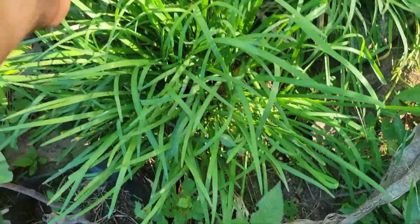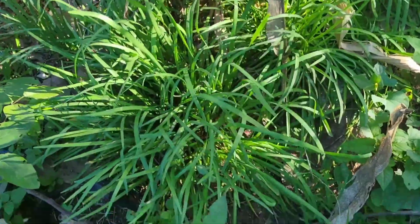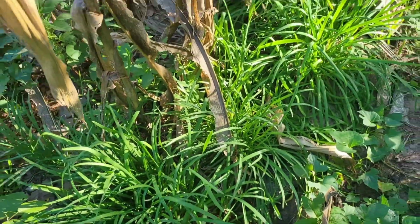This is my society garlic. It thrived in the scorching heat. As you can see, this whole patch is alive.